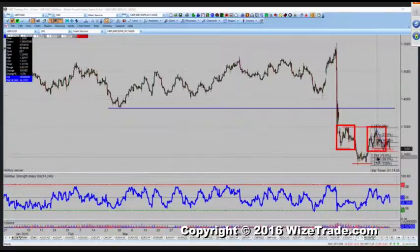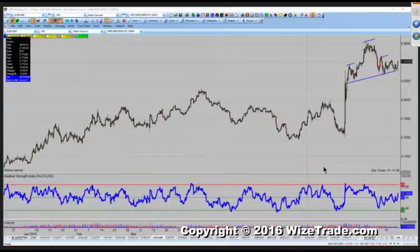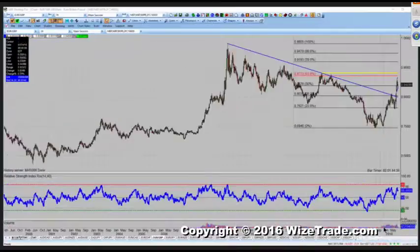But I don't know. I think the risks are now starting to be that the cable makes a run down there, and then you think about that, the euro pound could quite possibly run up towards 87 pence, which we ultimately have been thinking that's where we're going to go anyway. It all seems very likely now. It's becoming more and more possible at this point.